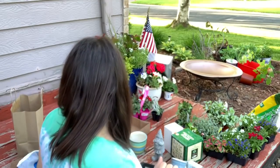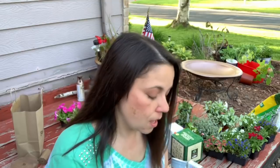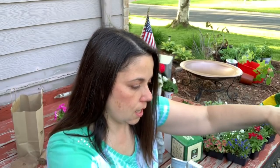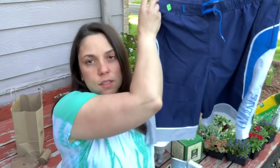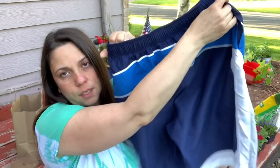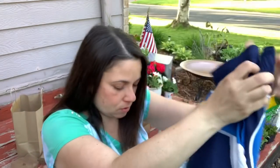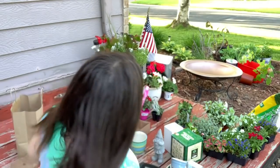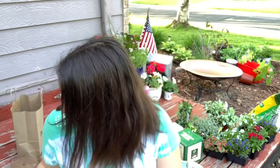Okay, then I got a few items of clothing. I don't get a lot of clothing, mostly because clothing is not my thing. But I needed a few things and this lady had a lot of nice items. So I got this for my hubby. It's just a new swim trunk. It says Nike. It was $1 for a Nike swimsuit. It was a really good deal. Got that for him. And then I got a few shirts for myself.